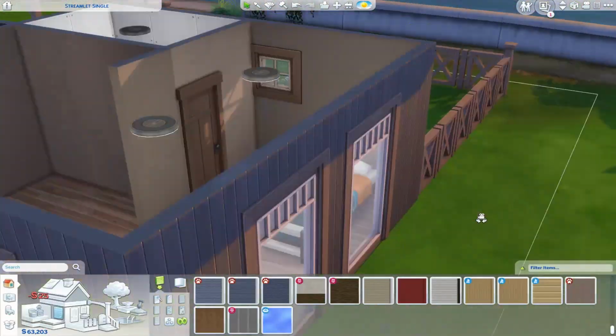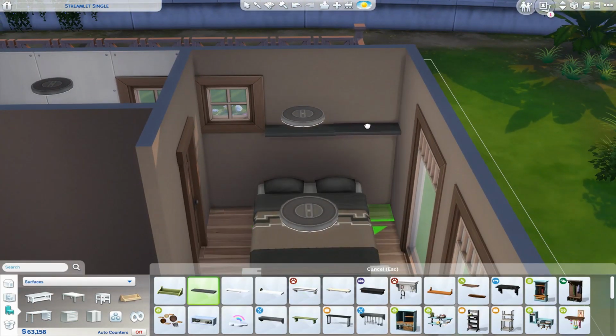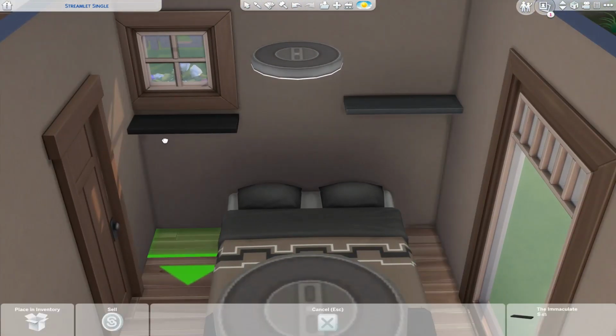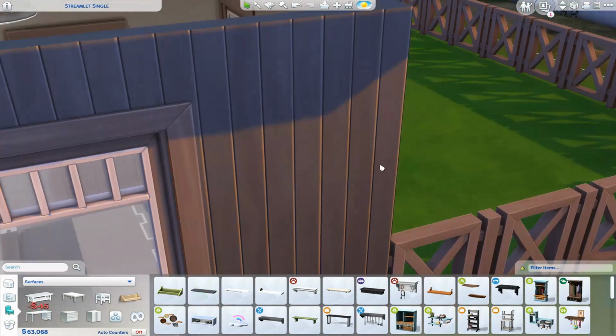What did I want to say? Oh yeah, it's so tiny that there wasn't much space. I never put pools on these kinds of lots because they're just too small.